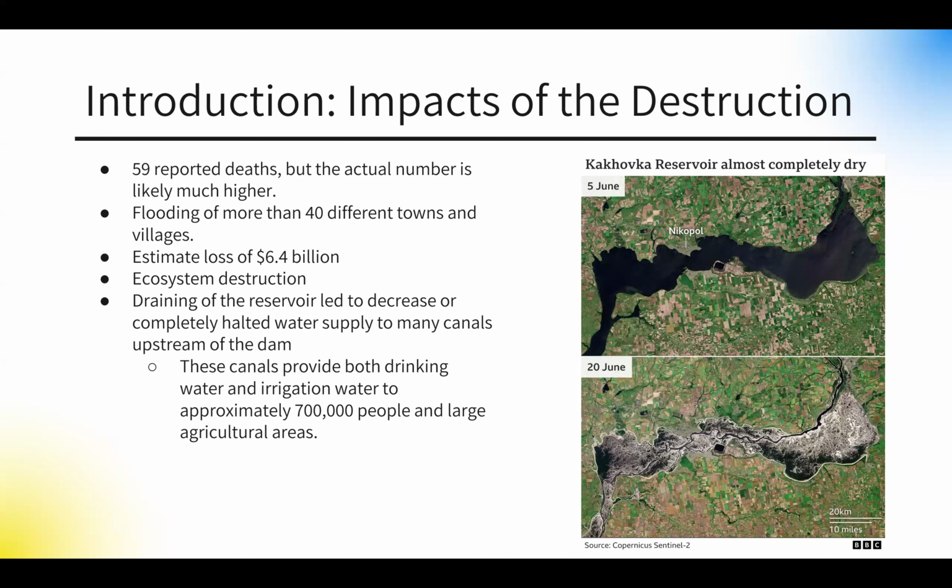This is about 15 days after the destruction of the dam, and you can see that the reservoir is pretty much drained. This reservoir provides water to a bunch of canals that then distribute the water across different parts of Ukraine. And within these 15 days, the water supply in those canals was either decreased or completely halted, which led to about 700,000 people being impacted by this water loss.